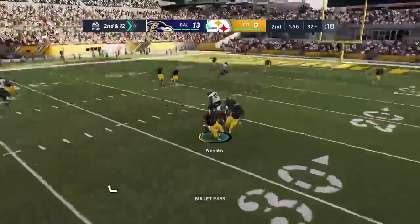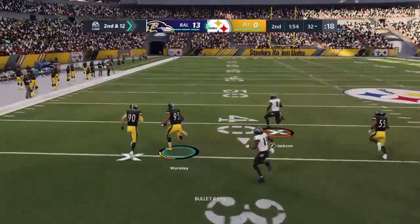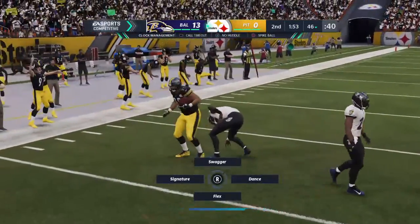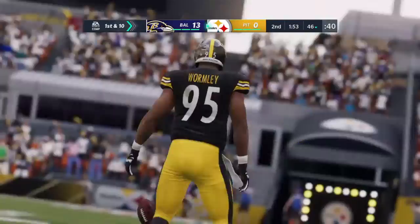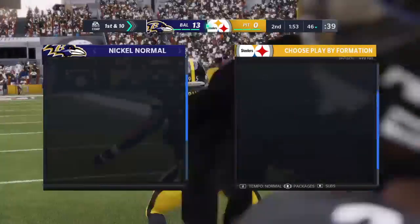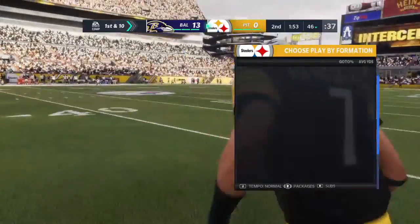A 2-minute drill. Into double coverage, and it's intercepted. Picked off near the 29. And the return out shy of midfield to the 46-yard line. How about the big boys snagging one? You don't see that every week.